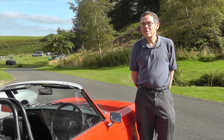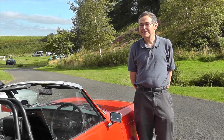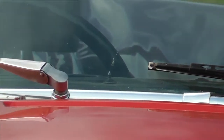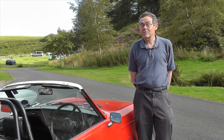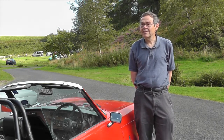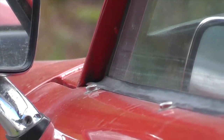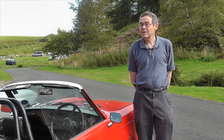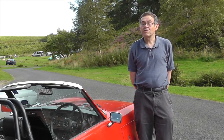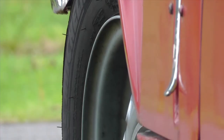The children had all left home, I'd now got some time, I've always been interested in cars, so I wanted something that I could basically play with. Looking through various types, I thought a Spitfire was probably the most practical to buy and to work on. So I went through Auto Trader, eventually found this one down near Birmingham, which is not too far from where my parents live. So I had to go to the NEC.